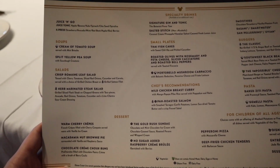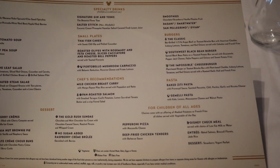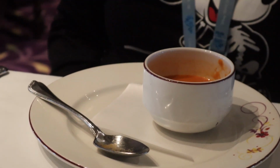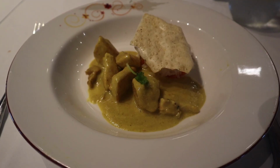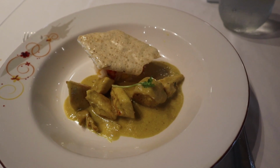Looks like we made it just in time, so here's the menu. Mom got a tomato soup, and it's actually pretty yummy. I like it a lot. Alright, lunch is here. I have the chicken curry, and it looks and smells really, really yummy.